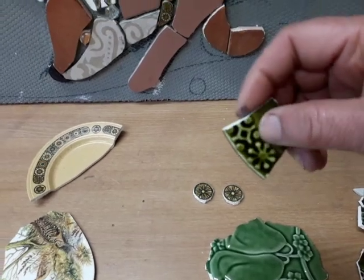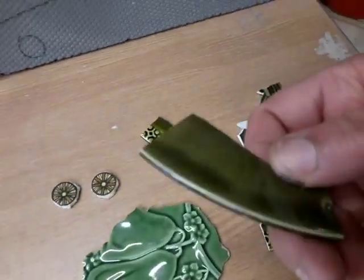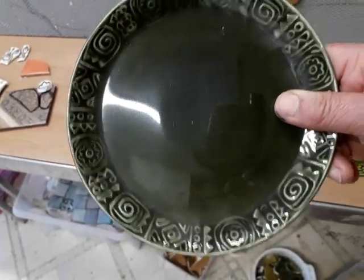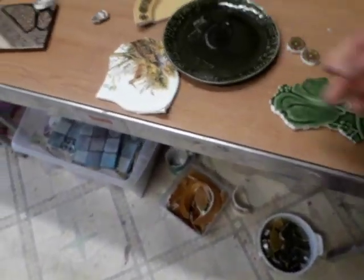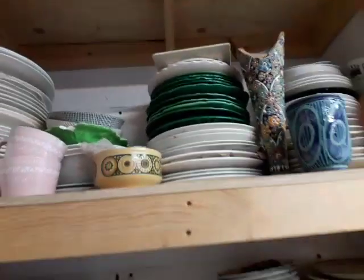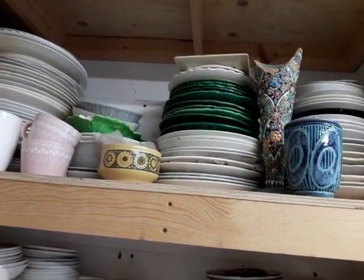Now I've got all sorts of different coloured green crockery. So these could be his legs or his webbed feet. I've got other dark greens available. I've got whole plates like this one here, and I've got textured plates like this one here, you see. So I'm going to have a little bit of fun. In my crockery stash at the top here, I've got my green section up there, and as you can see, the greens are up there. So I'm going to have a little sort through and see what I've got that might help.